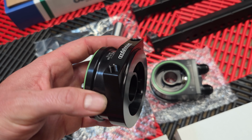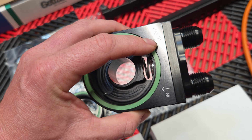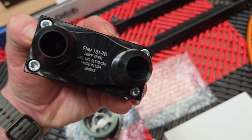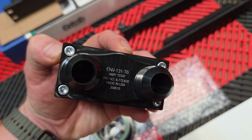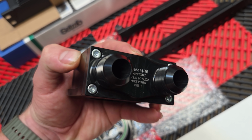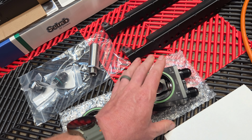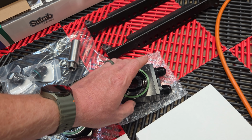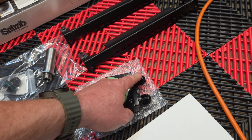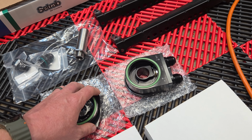You got your seal there, your ports. Here, this is a thermostatic sandwich plate, and you can get these for different temperatures. I selected the 200. You can get, what is it, 180 or 190, and then 200 and 212. I went with 200. So basically it'll allow the car to warm up, the oil to warm up, and then once it reaches 200, it'll open up and start sending oil through to the oil cooler. So we'll be running that.